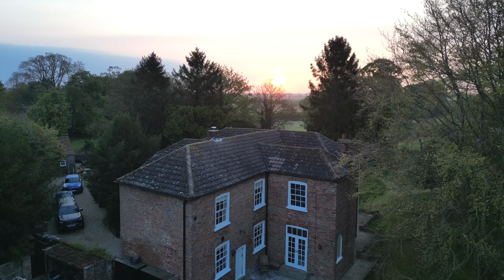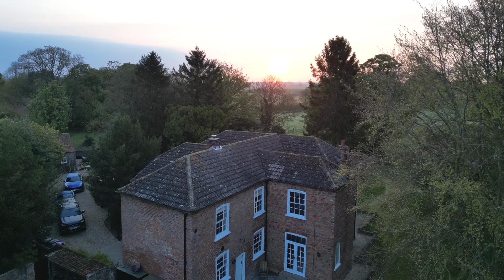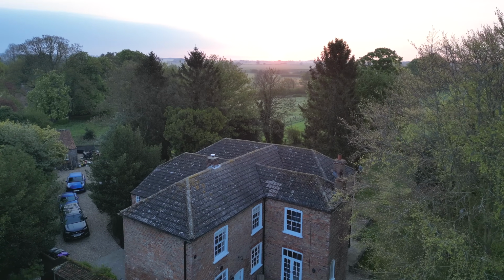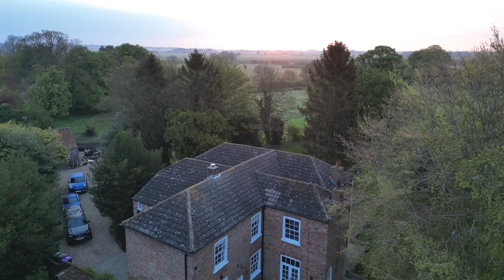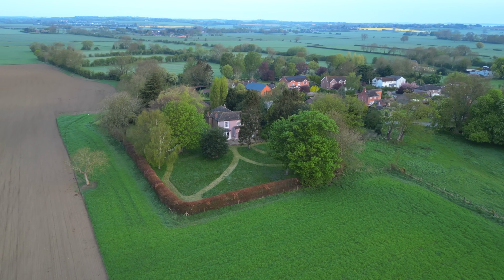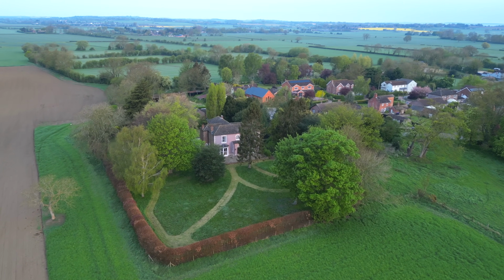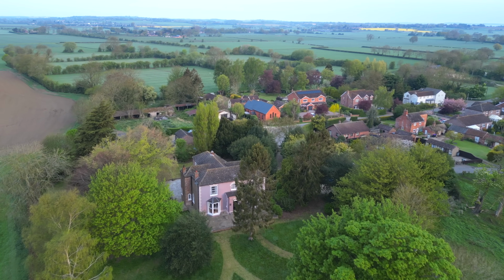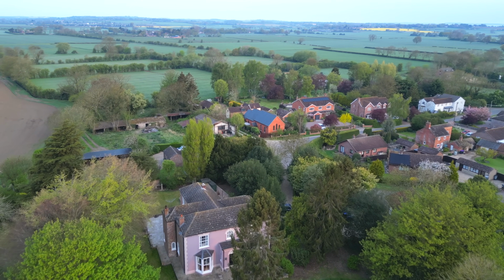I feel so incredibly fortunate to have been given the opportunity to become custodian of a 200-year-old Georgian garden, which unfortunately has been over-managed for at least 40 years. So it's my time now to really turn this garden into something special.